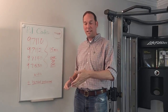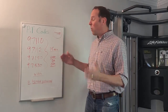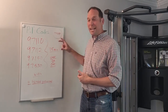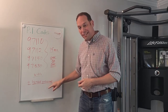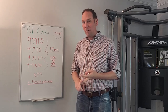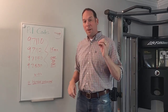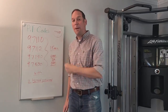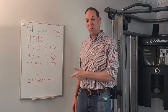Now that's just the cost. That doesn't account for the quality. So the other thing I want to talk about is the quality. According to Medicare, each of these codes can only be billed in 8 to 15 minute increments of one-on-one therapy with a licensed professional. That means if you're being seen by an aide or a tech or a technician, not a PTA, a physical therapist assistant is licensed, but a PT aide or PT tech, then these codes should not be billed to you because you're not being treated by a licensed professional, and that's insurance fraud.